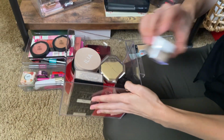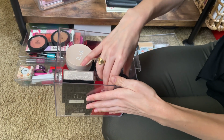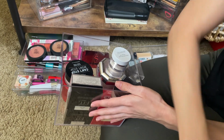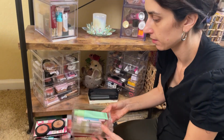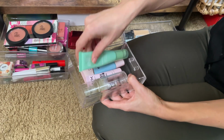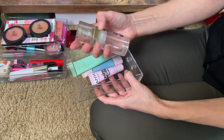So these are some of my powders. I have more powders in my everyday makeup drawer, but let's try one of these. Let me use my Ilia powder. For primer, I only have four primers, I'm really not a primer person, but I want this to last all night, like I said, so I'm gonna use the Milk Hydro Grip. As you can see, it's almost gone. That's how much I love it.